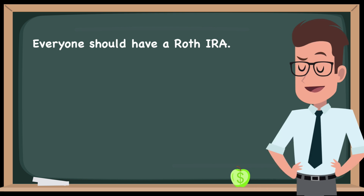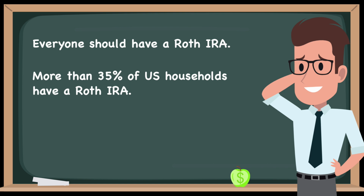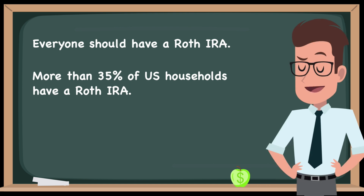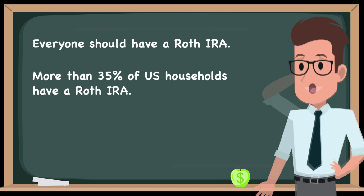Everybody has a bank account and a debit card. Everybody should have a Roth IRA. More than 35% of US households have an IRA. Of those accounts, nearly 21%, or 26.3 million, are Roth IRAs.